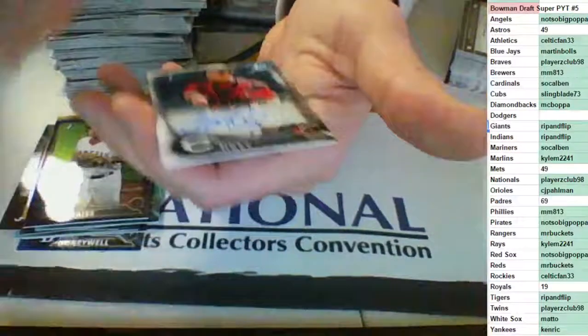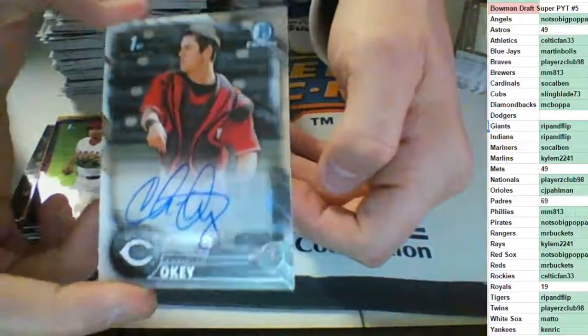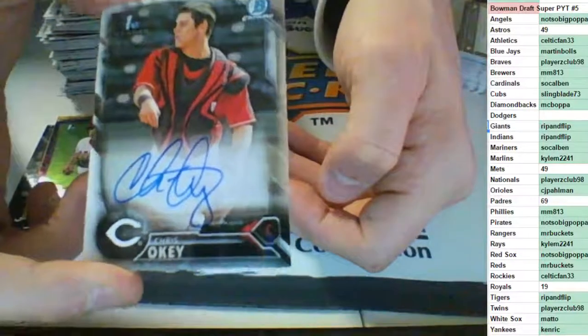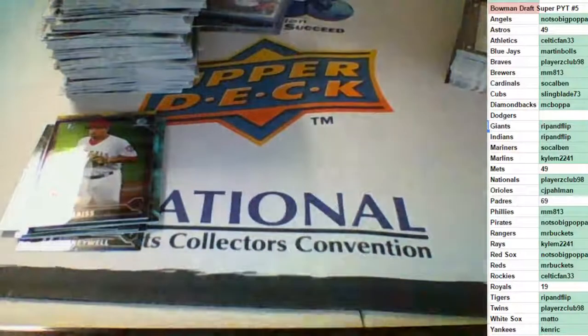Chris Oakey, auto for the Cincinnati Reds. Cincinnati Reds auto. That's going to Mr. Buckets, hanging out with us earlier, but didn't quite make it, I guess, Mr. Buckets. There's an auto for you.